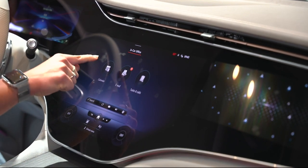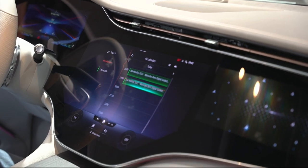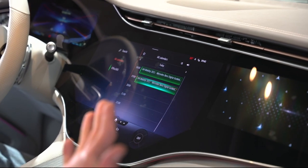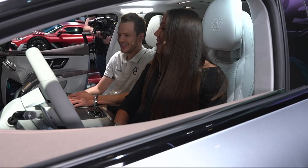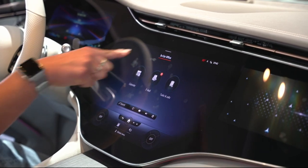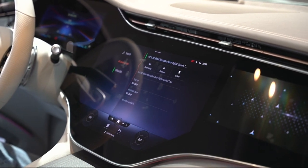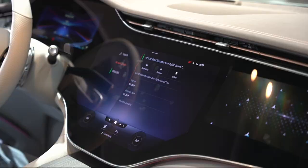So let's see what my calendar says. It says IAA Mobility 2021 Mercedes-Benz Digital Guided Tour. So that's pretty nice. And my tasks and calls, it is all about the digital guided tour.